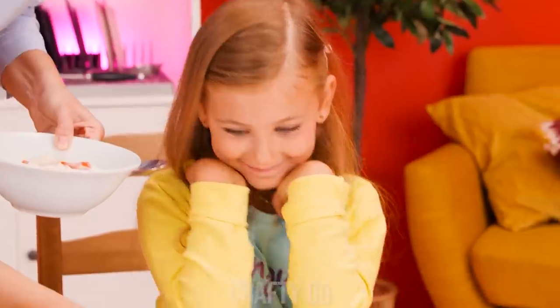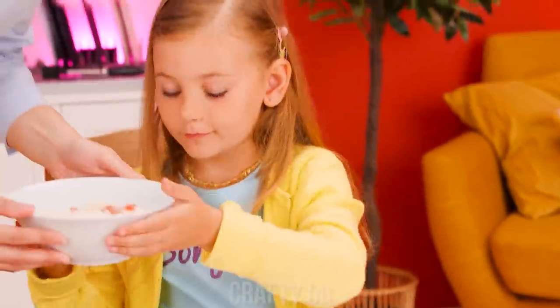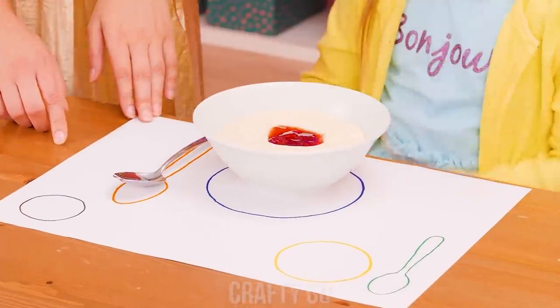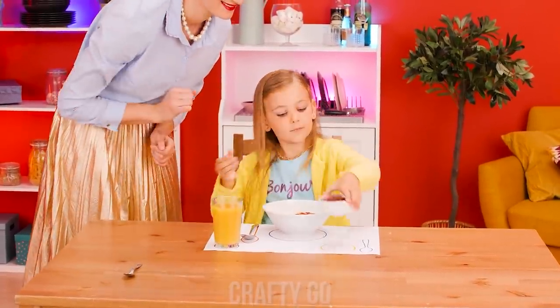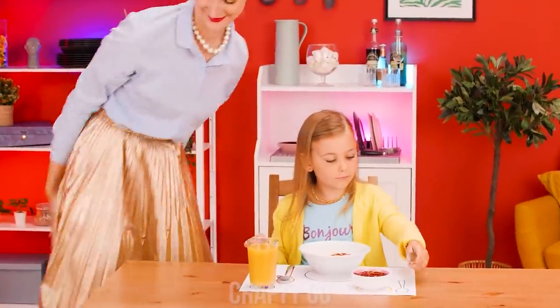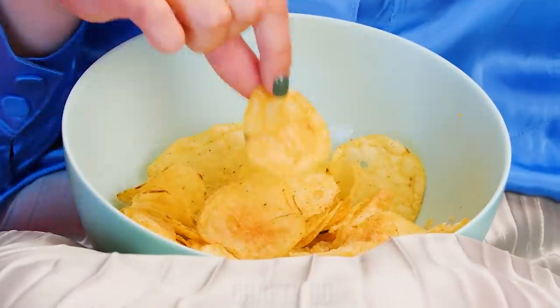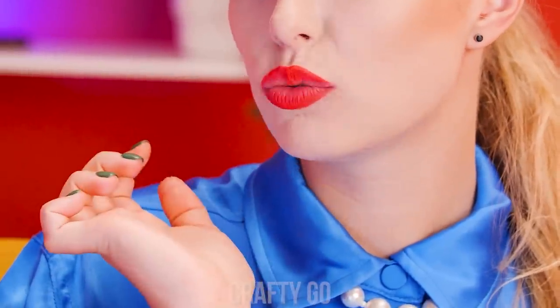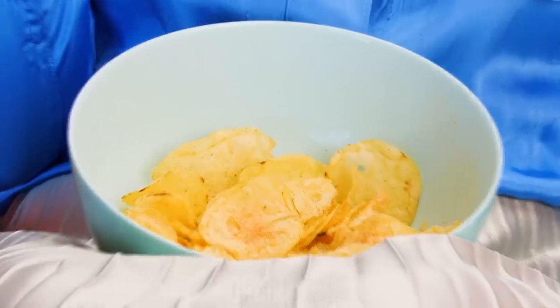Look! Where does this go? And this? Here! Breakfast is much more fun when it's playful! Try it! Nom, nom. I'll take some! What? She took more than half of my chips!